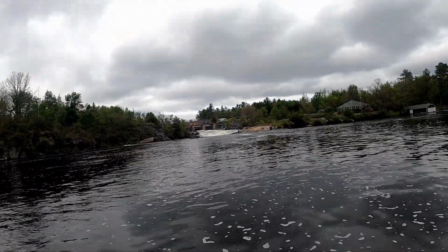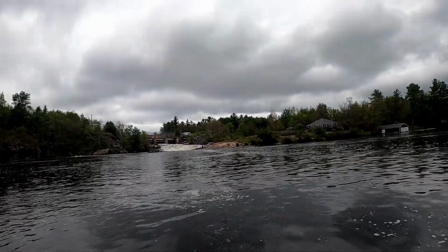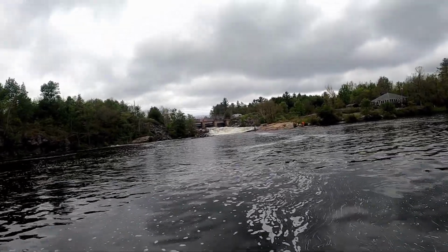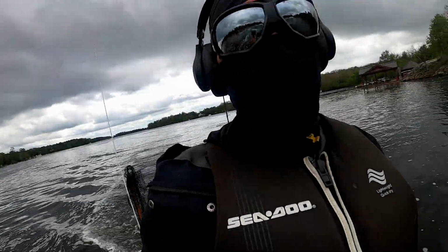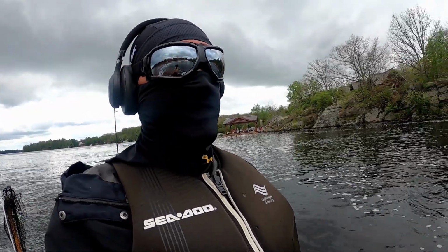All right, so we made it. We stood right there in that other video. The dots have been connected. I don't want to get too close. There's a guy fishing. Don't want to bother him. But there's the water rushing out. Mission accomplished. Area completed. Continue adventure now.